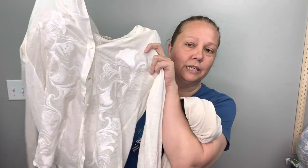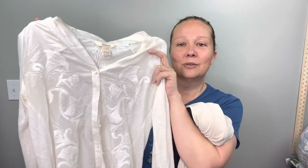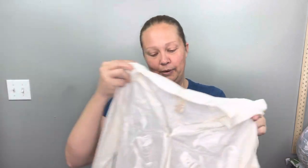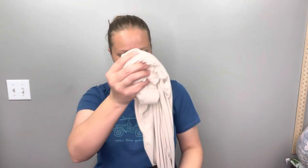See what happens. This is a Sundance shirt, size small. It is a silk blend with cotton. Look how pretty that is. Isn't that beautiful? So dangerous picking up white, I know. But this shirt did have a stain on it. I've already sprayed it with OxyClean. Throw it in my dirty clothes basket right there. And I paid $4.99 for that one, which is pretty good.